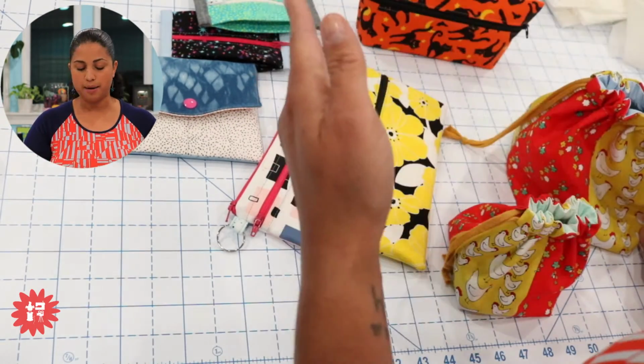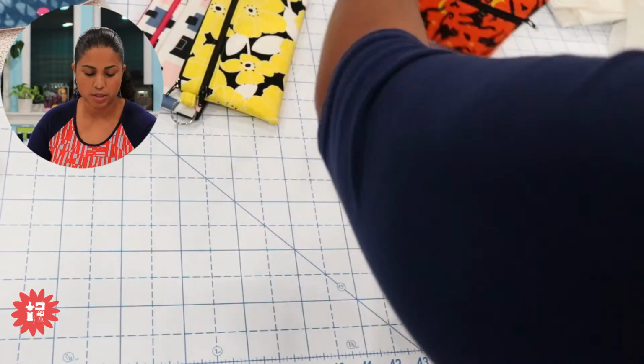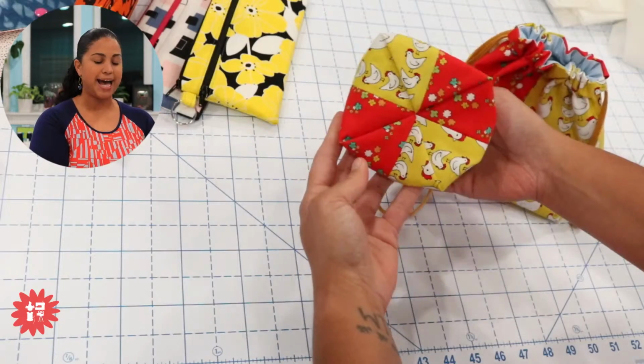Now let's go ahead and start with the first project. And I'm going to show you them in order of how I'm going to teach them. I think I can remember that. This is the easiest one, so we'll start here. So this little, super cute, origami patchwork pouch.